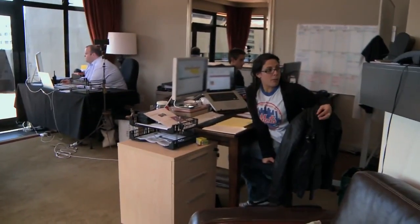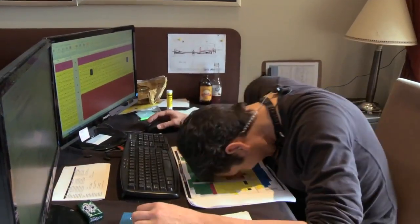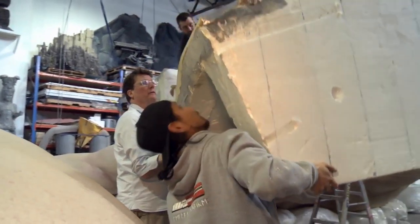That's much better. Welcome to our temporary office set up for the organisation of the Hobbit world premiere here in Wellington. It's probably about 1,500 people, I think, in here, and all the council and art department are getting ready frantically to have everything in place for the big day.